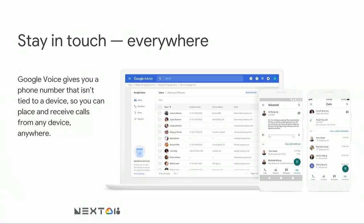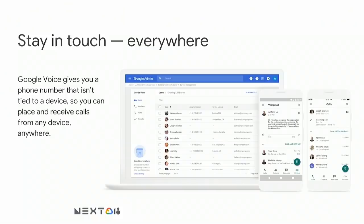As we outlined earlier, Google Voice is available on Android, iOS, and web. And as we bring it to G Suite, we're going to be adding support for desk phones as well. And we really think, being born in the cloud, this is the right foundation for a product meant to serve today's workers, where people are no longer sitting at their desk. They're working from home. They're traveling. They're working with colleagues across the world. So Voice truly gives you a number that's not tied to a device, so you can access it from anywhere.